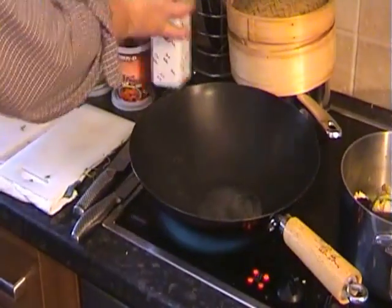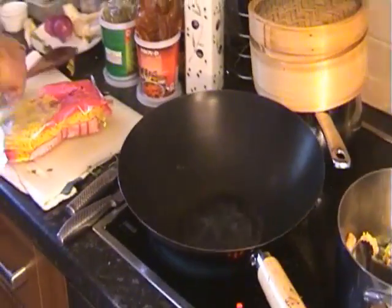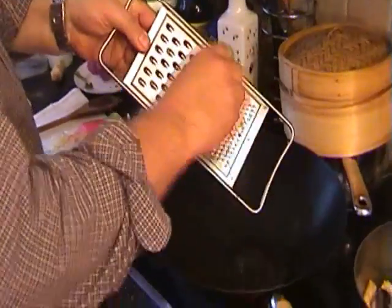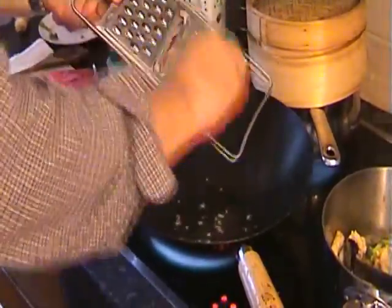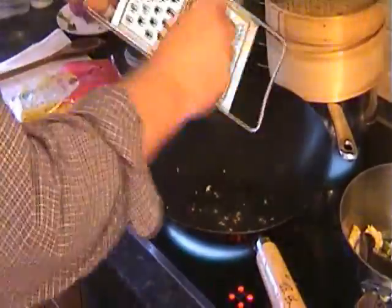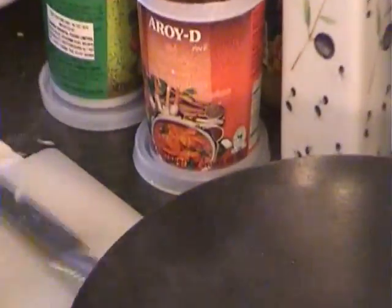Bit of oil goes in. And I'm just trying to make it so that I don't burn this, but I'll just throw this in. A little bit of garlic this is. A little bit of galanga. Galanga is like ginger. It's Oriental ginger. Okay, and then I've got the noodles.